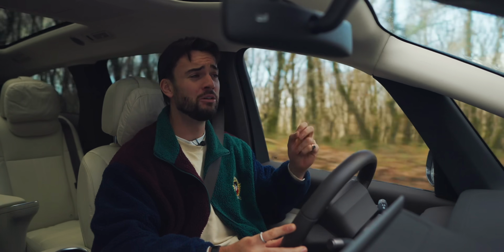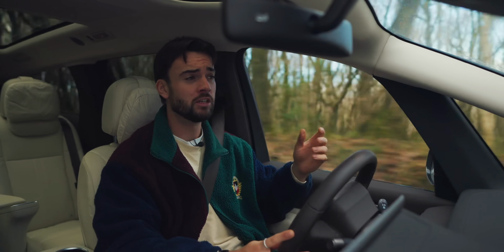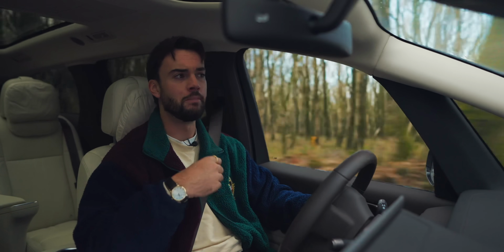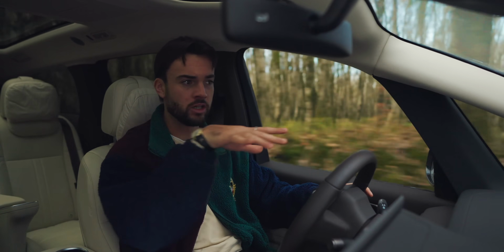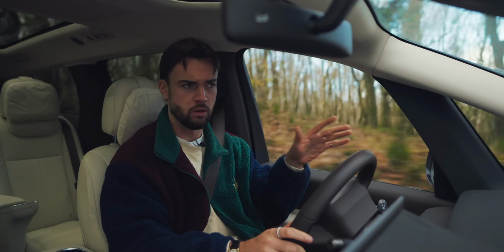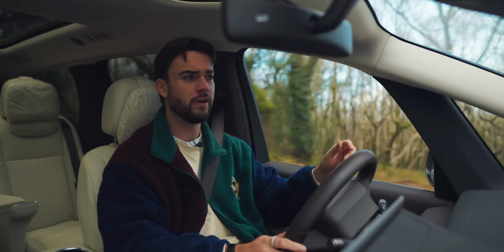It is so comfortable. It might not be as dynamically capable as something like a BMW i7, which is both amazingly comfortable and actually quite good in terms of body control. This is very comfortable at the cost of rolling around a fair bit if you drive it faster.